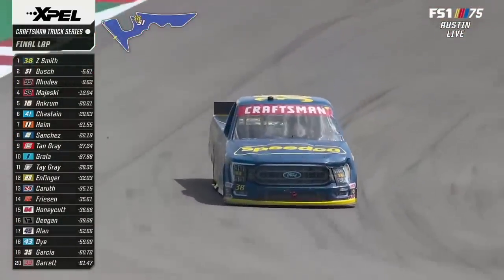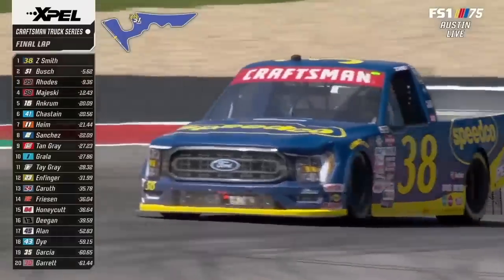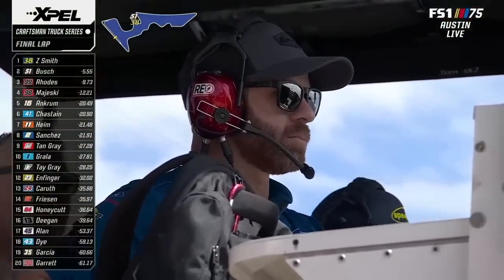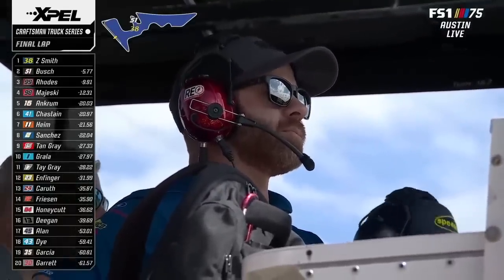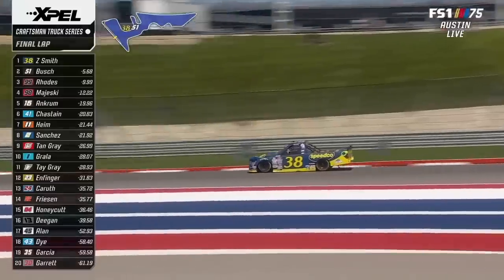Chris Lawson on the pit box making perfect calls. And this kid has driven a perfect race. 23-year-old out of Huntington Beach, California. There's Chris. Won the last 2 straight races here in Austin. 2 different drivers looking to do it again.